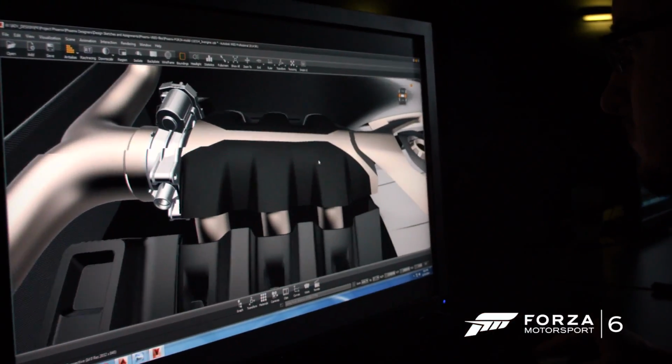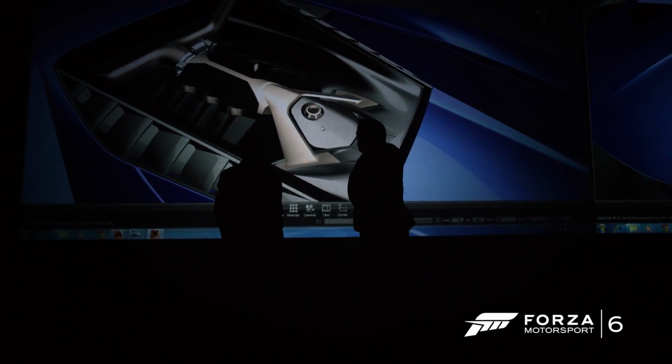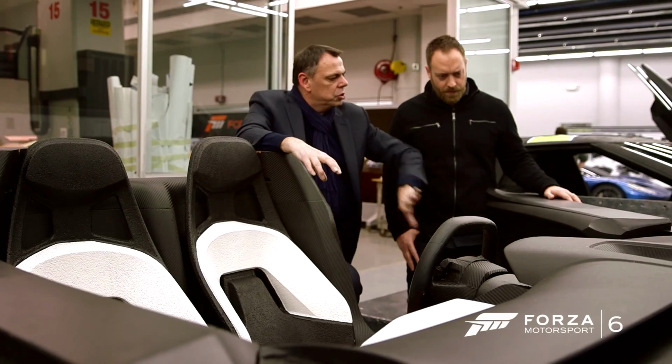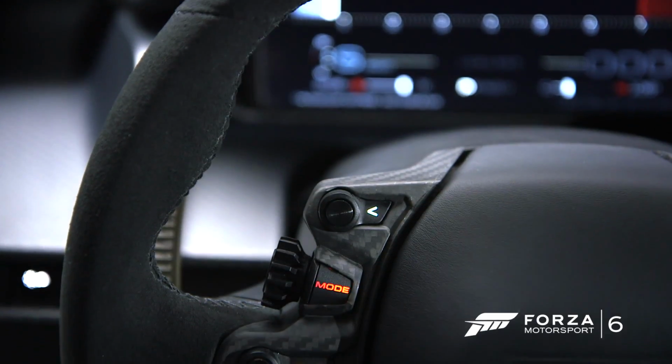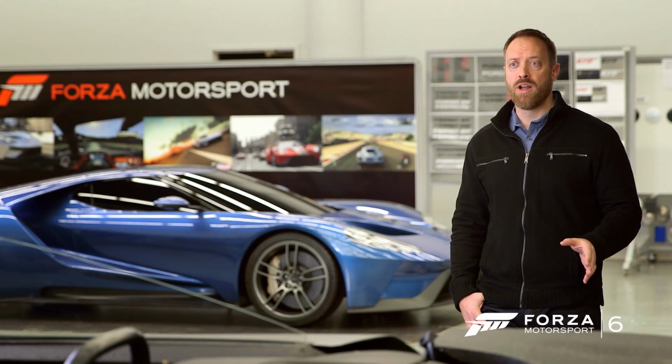The EcoBoost twin-turbo V6 is the highest capacity EcoBoost we've produced. It's pure in its essence. Its primary function is to be a performance car, to go fast. So what you see is a very, very simple interior, but actually everything is readily available for the driver. This car is really pushing many boundaries as a GT car. It's pushing many boundaries as a sports car. And that's where simulation really comes into play.